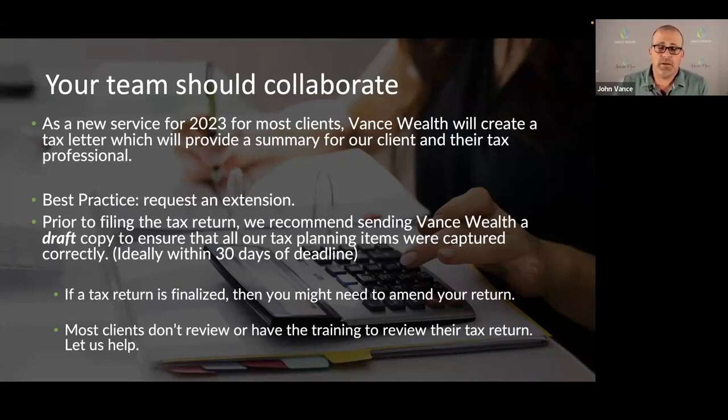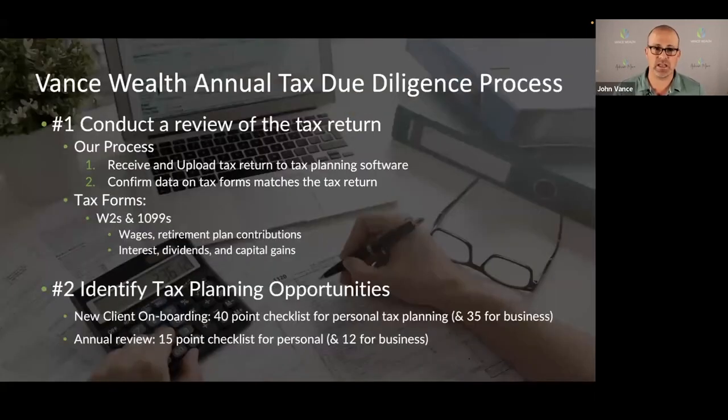And again, it comes back to this idea that most clients don't review their tax returns because they're not trained to do it. They don't want to do it. And that's why you hire a tax professional. So we are looking at what we're doing as a value add to clients. We're not replacing your accountant. Your accountant has a difficult job because they're trying to gather all this data, and we understand your tax planning opportunities. We understand the tax forms from your investments. And so we just felt like we're the logical place to help. That's why we started putting this together.